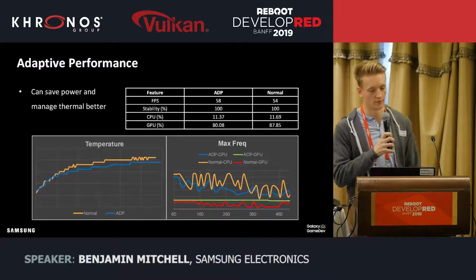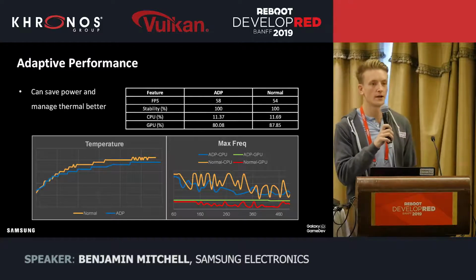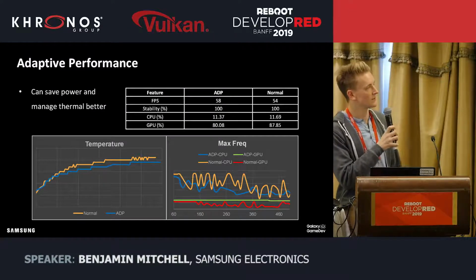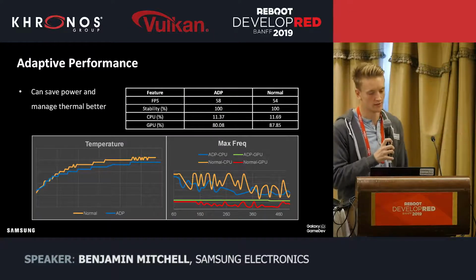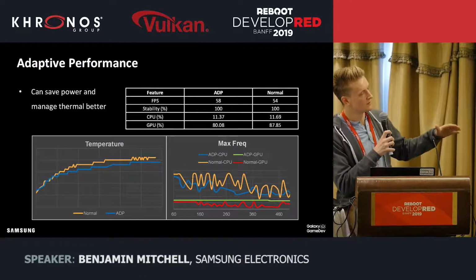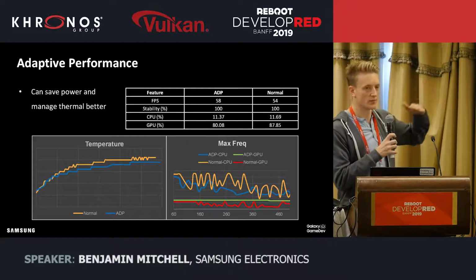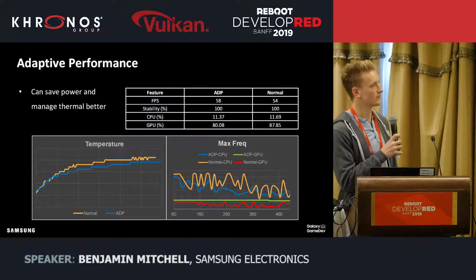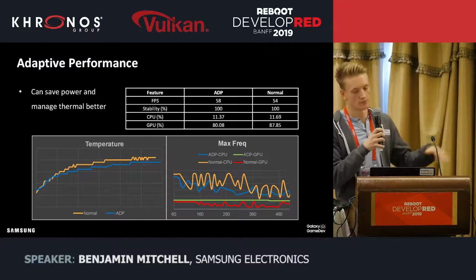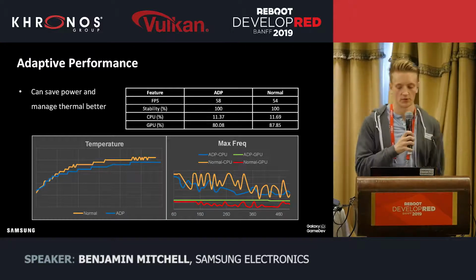There's more results on what we got from the power management. On average, we're about 2 or 3 degrees cooler with ADP. And the frequency is on the right. You can see that the CPU is much more managed, much more average. So the blue line there is not as crazy and jumping up and down every 2 seconds, wasting frequency. And the GPU is almost completely stable. So it's completely flat and is not wasting any energy when it shouldn't.